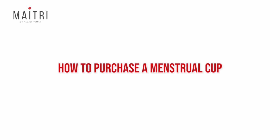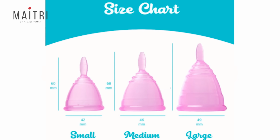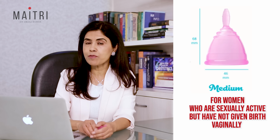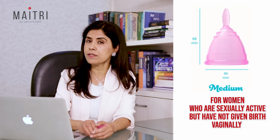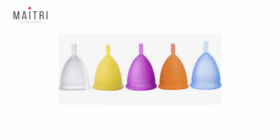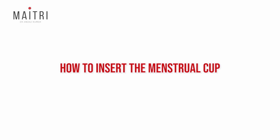Once you've decided to switch to a menstrual cup, the next thing is how to buy it and what size to buy. The menstrual cup typically comes in 3 sizes: small, medium and large. The small cup is for women who are not sexually active. Medium is for women who are sexually active but have not given birth vaginally. And a large cup is for women who have given birth vaginally. Menstrual cups also come in different colors. It could be colorless, or a fancy color like this. You can order the menstrual cup online, or buy it from any supermarket or a good pharmacy. They are easily available.